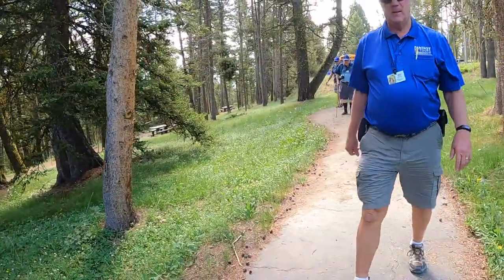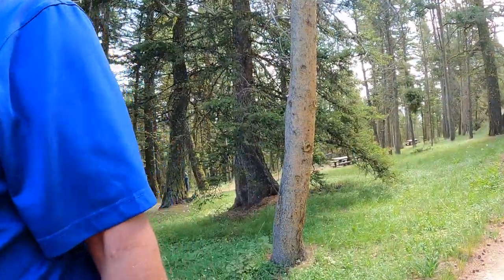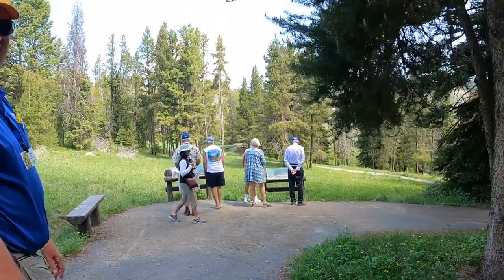Now I want you to notice that it's a paved path, yet a dirt road. That's not as much pavement.